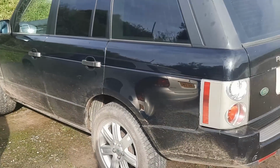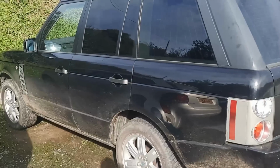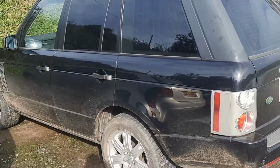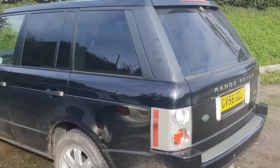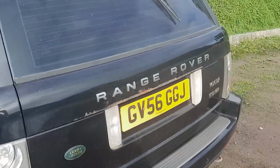So yeah, so far so good. Other than that, like I say, it's been totally reliable. Always started first time every time. Other than a bit of a knock from there, it's super smooth to drive. The gear change is smooth. Like I say, I can't get it to do better than 21 miles to the gallon. I think my best so far is 21 miles to the gallon, but that is only driving in the back lanes. I still haven't done anything about the rust on the boot lid. I need to find some time to tidy that up.